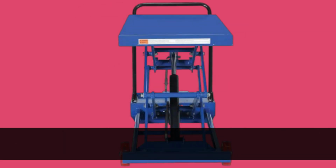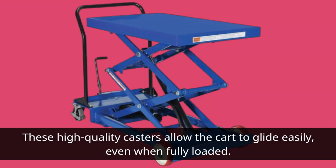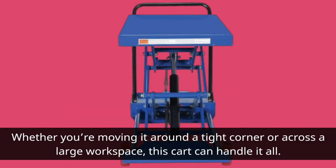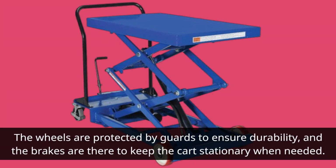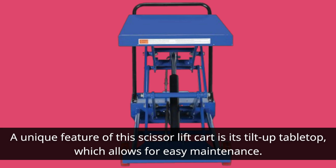For maneuverability, the Vestil cart features 2 rigid front casters and 2 rear swivel polyurethane casters with brakes. These high-quality casters allow the cart to glide easily, even when fully loaded. Whether you're moving it around a tight corner or across a large workspace, this cart can handle it all. The wheels are protected by guards to ensure durability, and the brakes are there to keep the cart stationary when needed. A unique feature of this scissor lift cart is its tilt-up tabletop, which allows for easy maintenance.